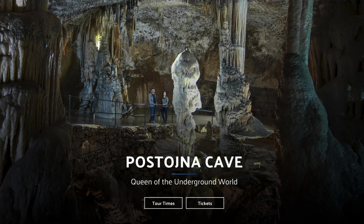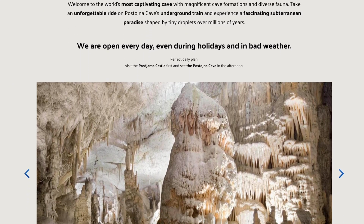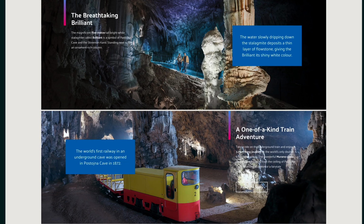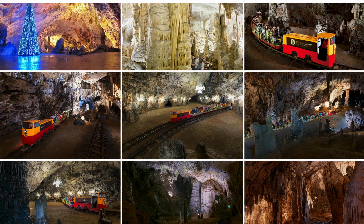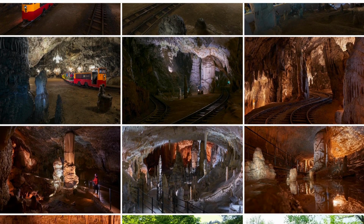Only 5 kilometers of that is accessible to tourists, and roughly 3.2 kilometers of that is done by train. If you have any interest in geology, this is definitely going to appeal to you. The train will take you through a fantastic web of tunnels, passages, galleries and halls, and past astonishing karst features. It has a constant temperature of 8 to 10 degrees and 95% humidity, so you'll definitely need to bring a warm jacket.